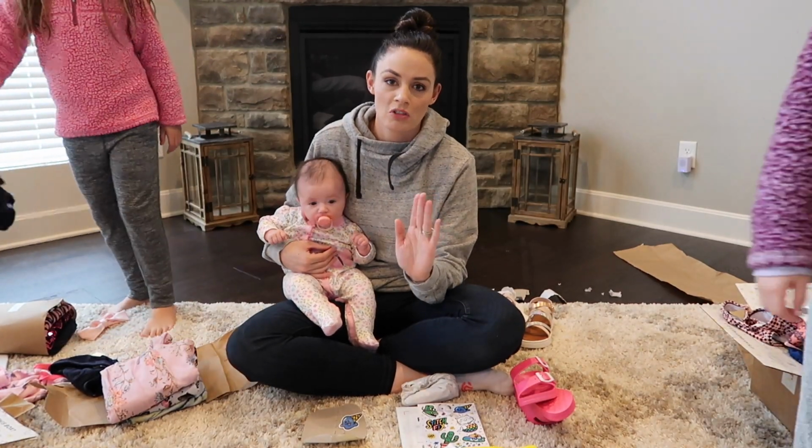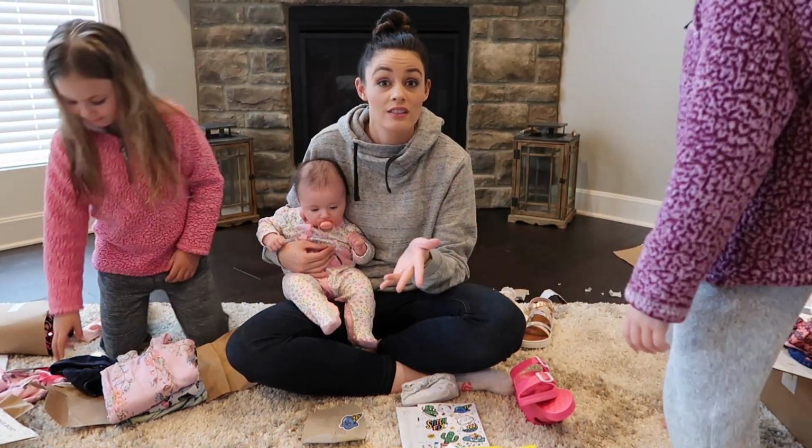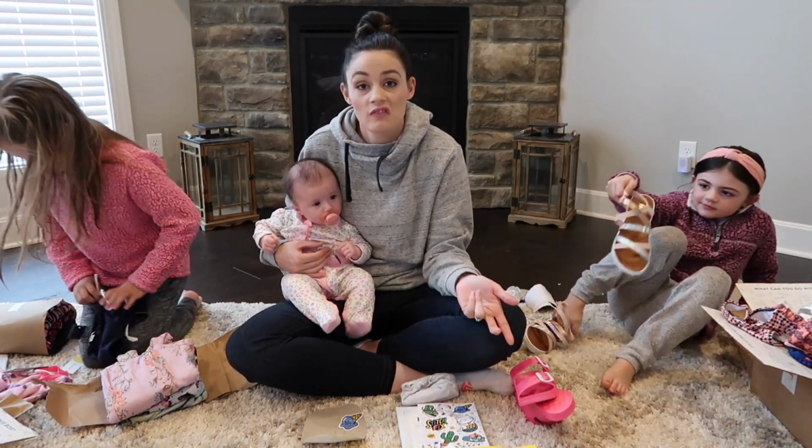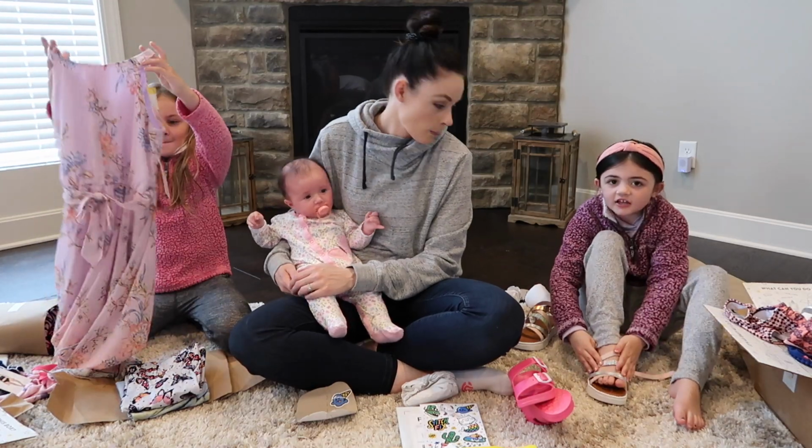What are you doing? We have to make sure they don't cut the tags off, because sometimes they try and cut the tags off before we try the stuff on. And then you're just like, what am I supposed to do? It doesn't fit. We're going to have lunch.